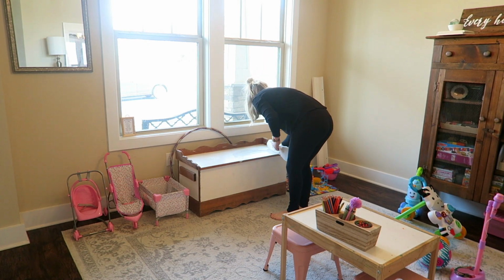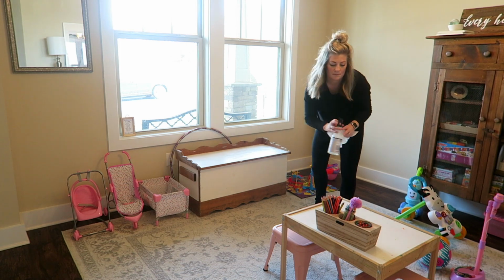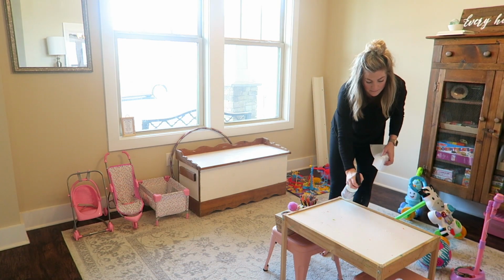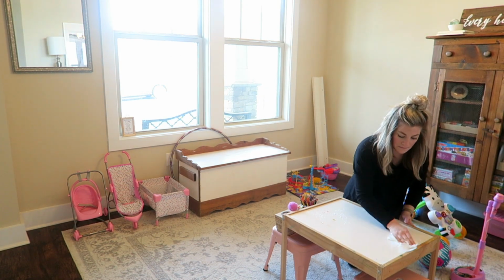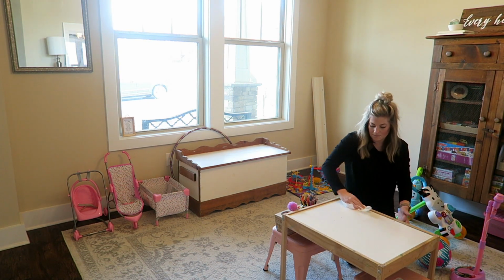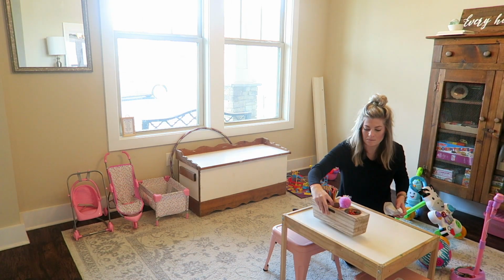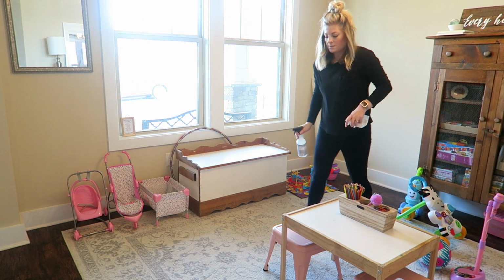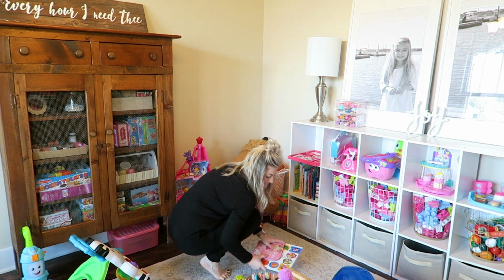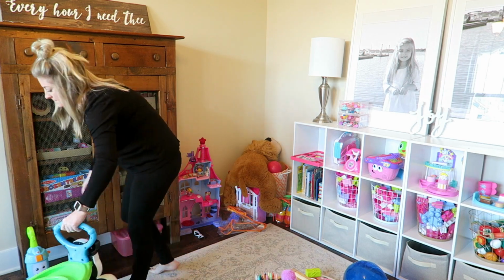So I'm going to quickly wipe down the surfaces in the playroom using the Mrs. Meyer's multi-purpose spray and lavender. And you'll notice the toy box in our playroom. That was actually a toy box that I had growing up, and I actually don't store toys in there. I actually store some extra seasonal decor in there. And the reason for not storing toys in there is because it makes me a little bit nervous.